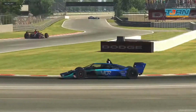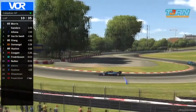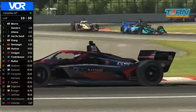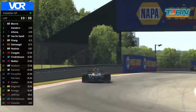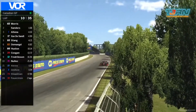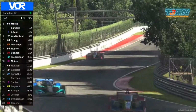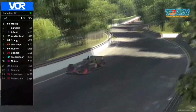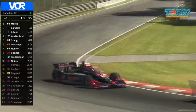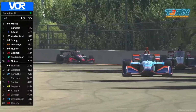We'll jump back up front now with a battle with the race lead. Gavin Sanders has Julian Altina behind him. Right there it is. There you can see Sanders, and just behind him you'll begin to see Julian Altina begin to make his way into the screenshot. There you can see him. Altina battling with Van de Sant for the 3rd and 4th spot as Sanders tries to somehow run back down Isaac Morris, who has stepped away now to a 1.7 race advantage as we work our way around the track.